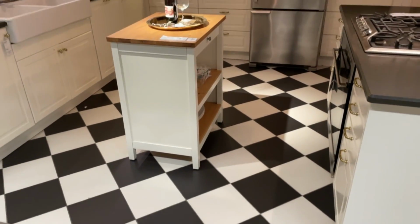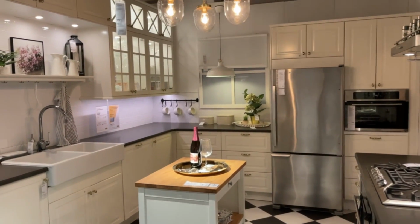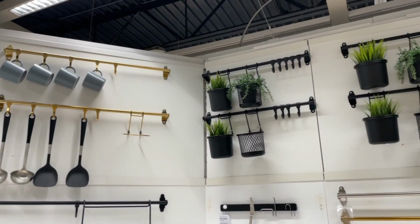I am a huge fan of this kitchen. I love an all-white kitchen and I love the checkerboard pattern. Love the lighting, love everything about this. Sorry honey, I'm not coming home. I'm moving into IKEA. The famous arrow showing me where to go.